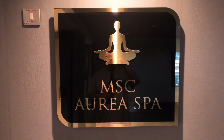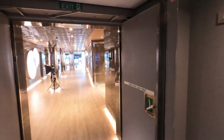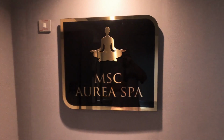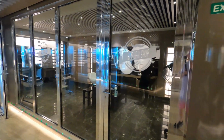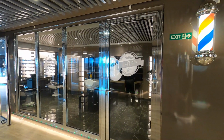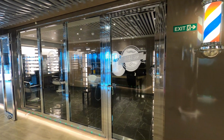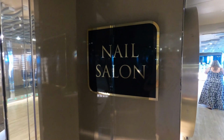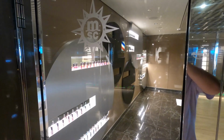So Aubrey's off getting a massage over at the MSC Margarita Spa right down yonder. In the meantime, I'm going to take you guys on a little tour of the ship and show you some things that I haven't showed you yet. Over here is the barber shop, complete with barber pole, in case you want to get a little trim, haircut, hair coloring, or whatever else you might want to get done while you're here on the ship. They also have a nail salon over here in case you want to get your nails done. All kinds of different colors.